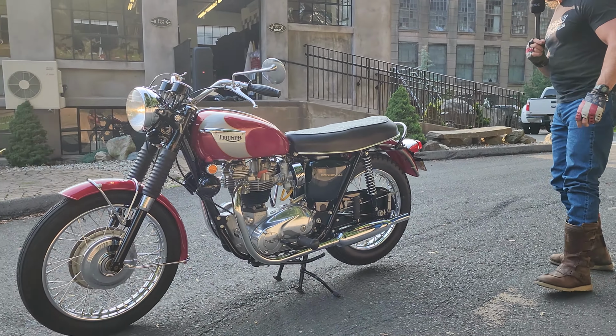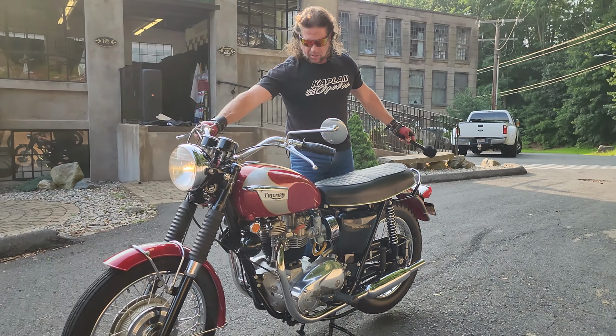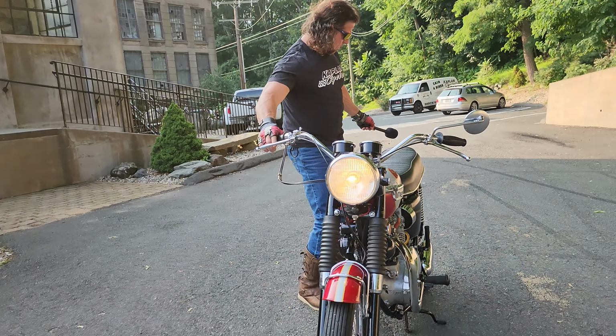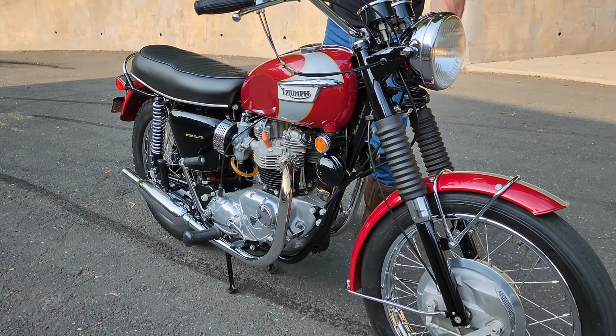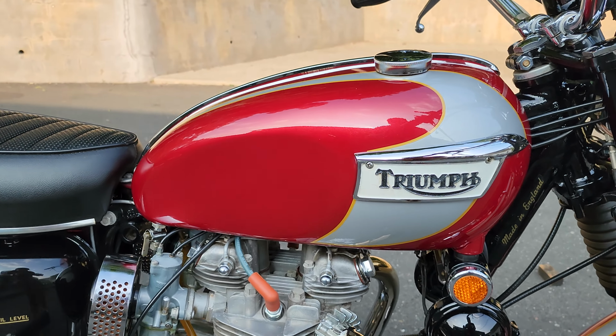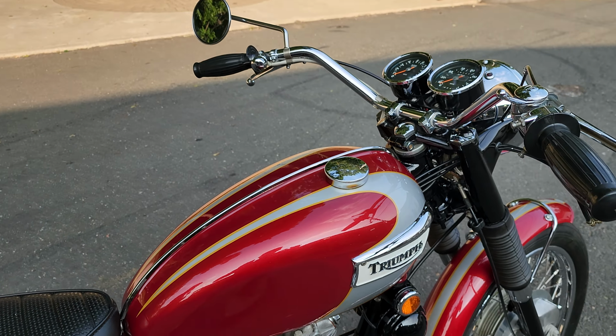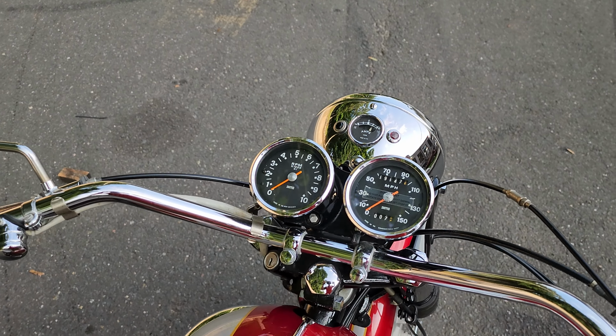What's happening, fellas? Feast your eyes on the class of 1970. Take a close look. The beauties and the details on this one. This is an absolutely stunning, fully frame off restored 1970 Bonneville that's been on display here at the New England Motorcycle Museum for about 5 years.